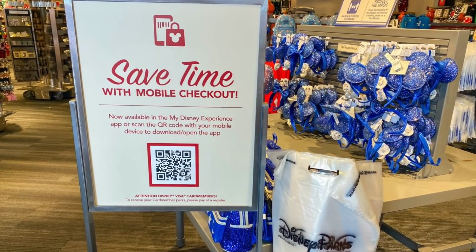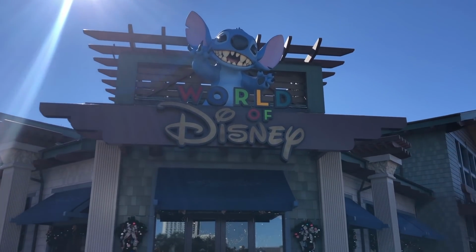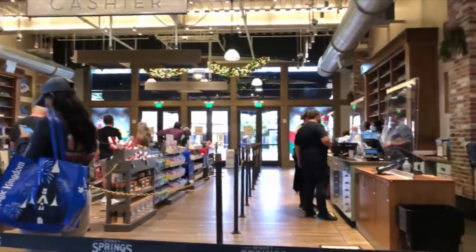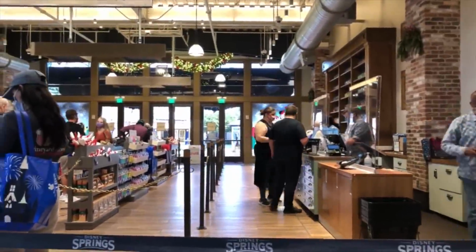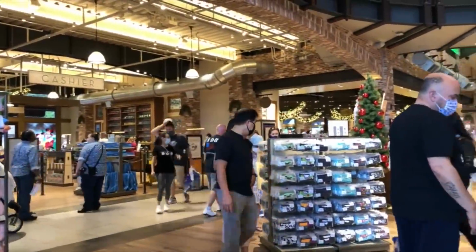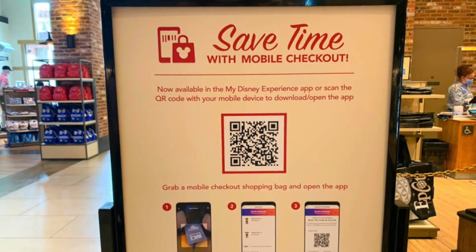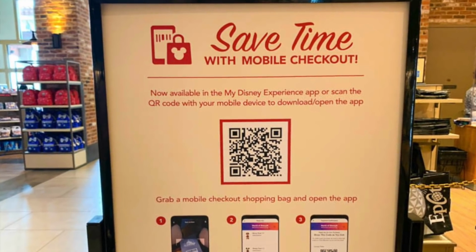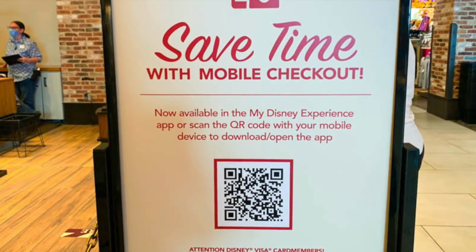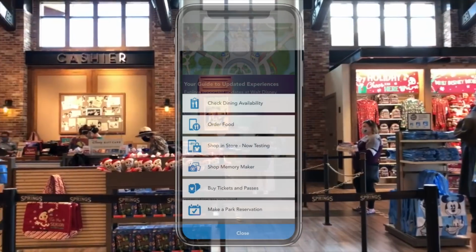At select Disney resort shops, you can access the whole mobile checkout on your My Disney Experience app. That means you don't have to wait in those long lines to pay for your purchases. You can check out anytime you want, wherever you want in the store. Major time saver and very easy too. So how do you know if a store has mobile checkout? Well, there should be signs plastered about the store, whether it be in the windows or on the stands of end caps. And these signs are going to have QR codes you can scan that'll take you straight to the mobile checkout process on your app.